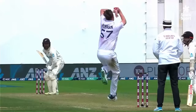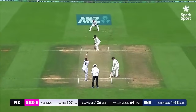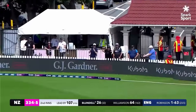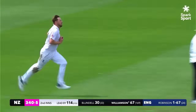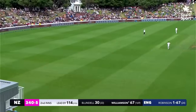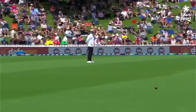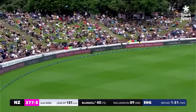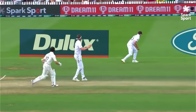Beautiful. Classic Blundell, that. Well, he's played that again, and he's played it to perfection. That is gorgeous. It's the Kane Williamson we know. I love him when he's playing like this. That's through. Last ball of the over. Punch through cover for 4. Blundell's on 44. New Zealand 381 for 5.